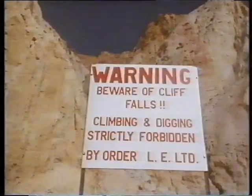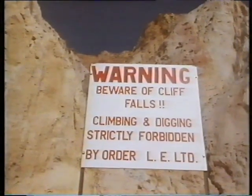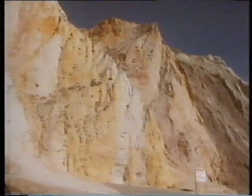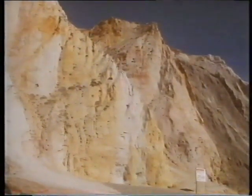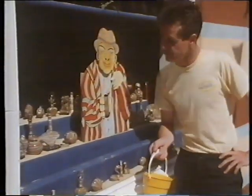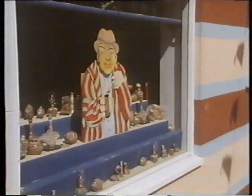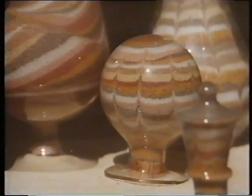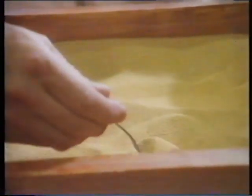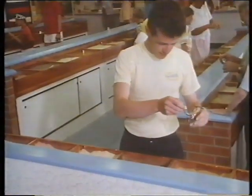But it's a bit too dangerous to scrape off the sands ourselves if you want to take something home to remind us of our holiday. So I can understand why we can't touch the sands on the cliffs. But here is a place where you can touch the sands and you can actually make your own souvenirs to take home. And these coloured sands have been specially collected from the cliffs at Allen Bay.